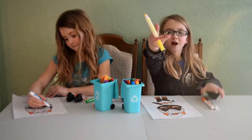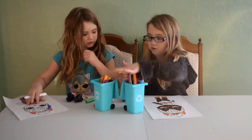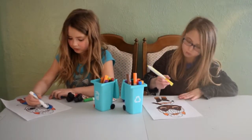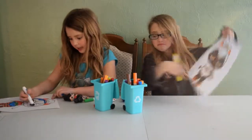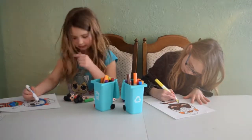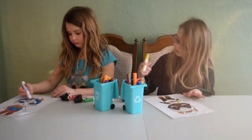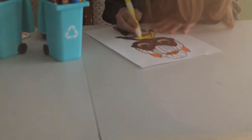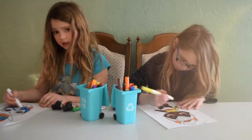Finally. This is my last color so I can put the other ones away. Are you almost done? I got everything but her hair. I used this set. I did this on my paper. I scribbled. Oh, wait, that's not a scribble. Now I scribbled. I just jinxed myself.